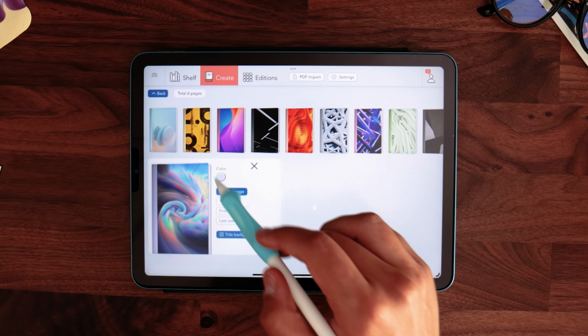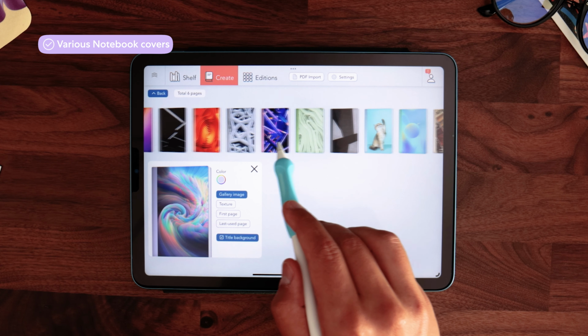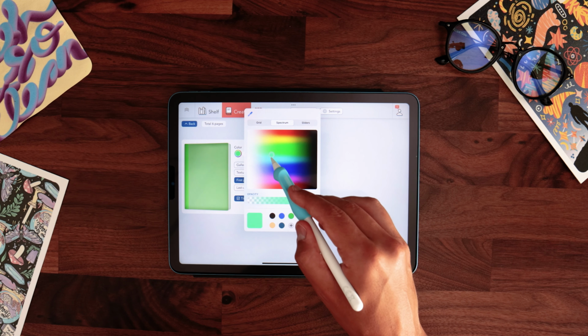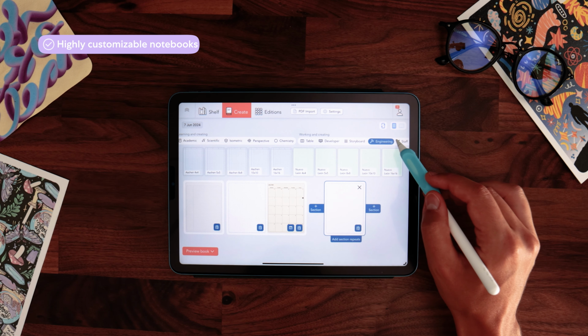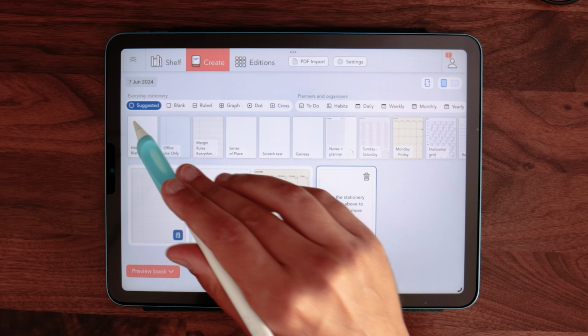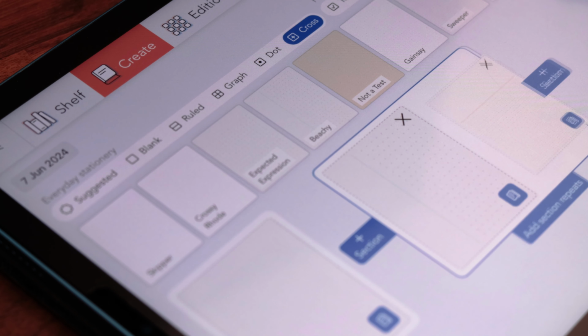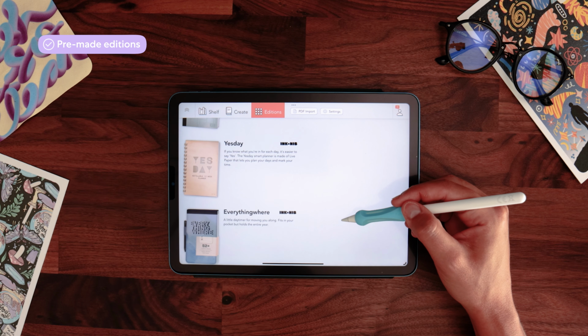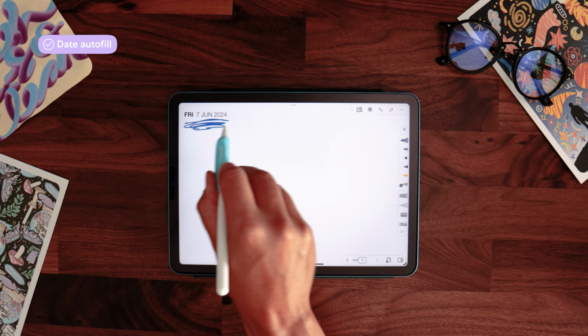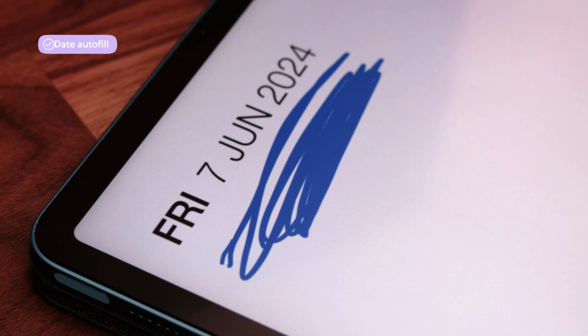Now, this app offers a variety of beautiful notebook covers, but it doesn't stop there. I mean, you've got thousands of different ways to set up and personalize your notes. You can mix and match templates throughout your notebooks, and each page can be something completely different. So yeah, I'd say it's highly customizable. You've got pre-made editions that help you skip the notebook creating process, and LivePaper automatically fills in the date and time when you create new pages, which can come in handy if you're using it for journaling, for example.